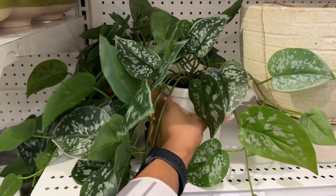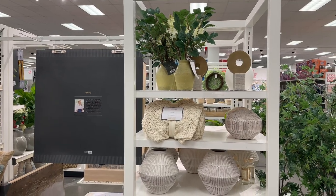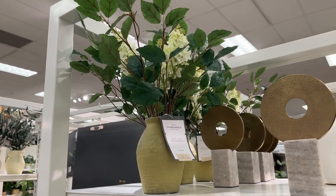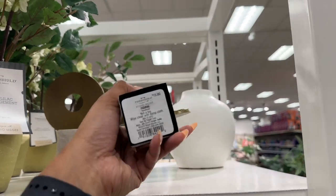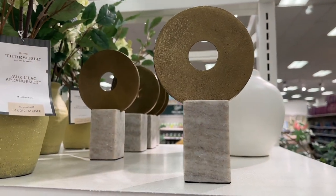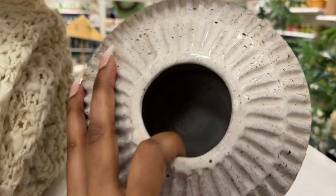And this faux plant is for $25. This pretty floral faux plant by the Threshold brand is for $25. This is so pretty. It's pretty heavy as well. And this is $15 by the Threshold brand. And this is $25. It's a vase. Let me see what it looks like on the inside, very hollow.